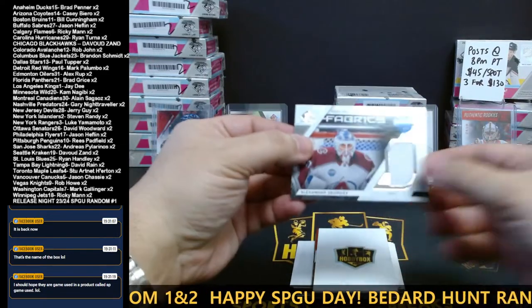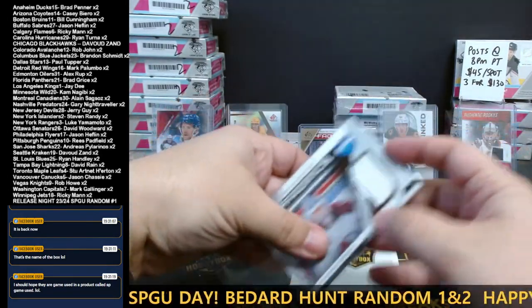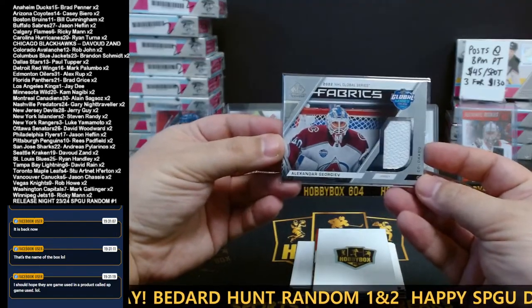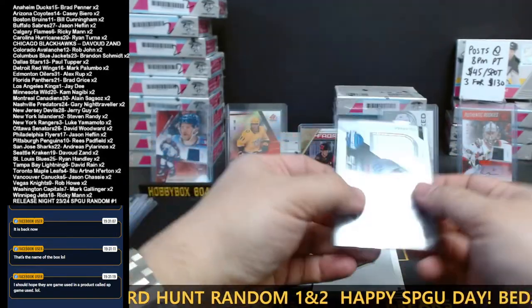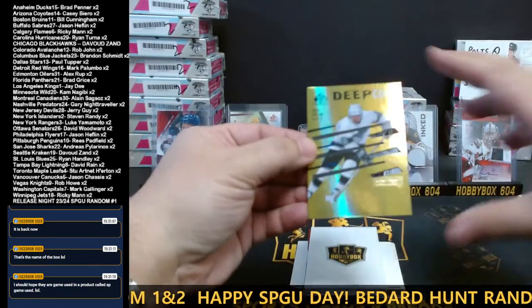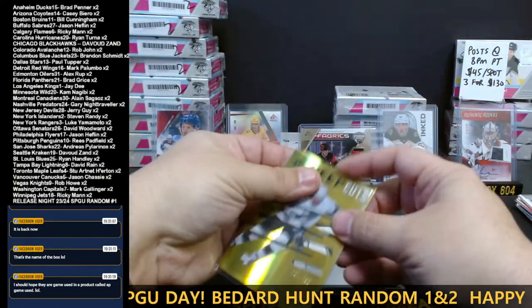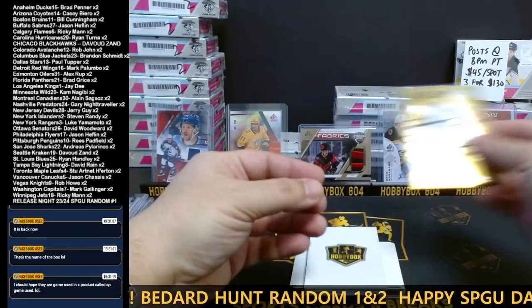We have an Avalanche Global Series. Alexander Georgiev, jersey. Colorado Avalanche, Rob John. Next up, we have another goal. Deep cuts for the LA Kings. Dave Taylor, 201 out of 250 for the LA Kings. Dave Taylor, I like those deep cuts.